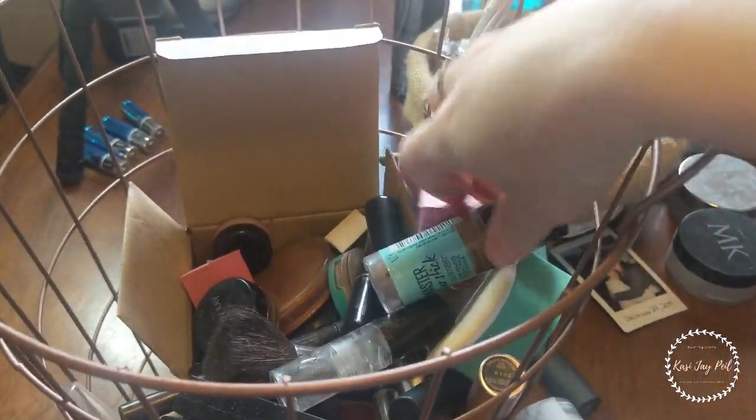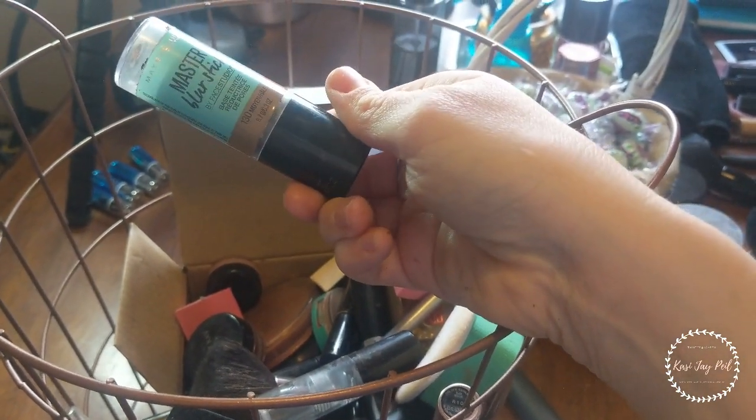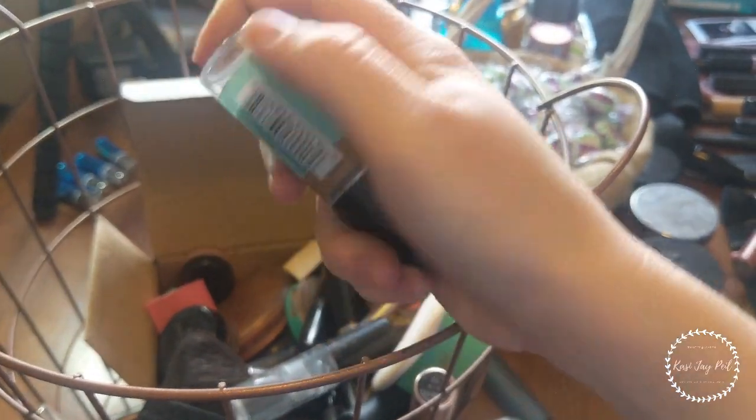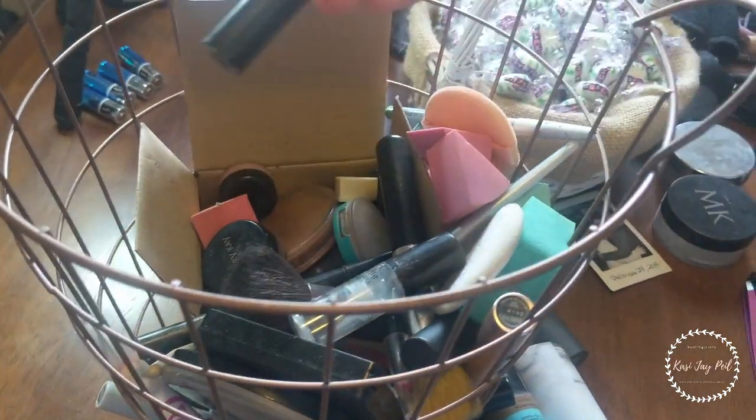This was another one of their colors. These are just so old, it's not even right to have these. I used this as a liquid contour for a while because it's way darker than my shade, but then it got old. I dropped it on the floor. I don't do enough liquid contour. So that one's trash. Let's see.